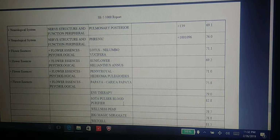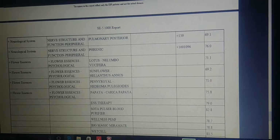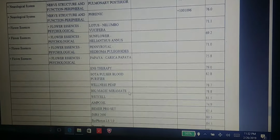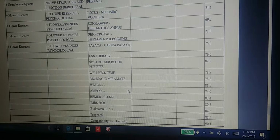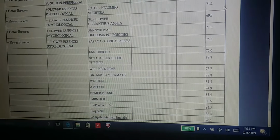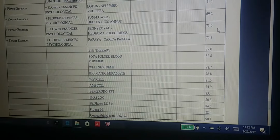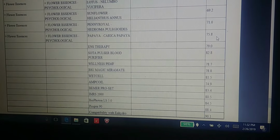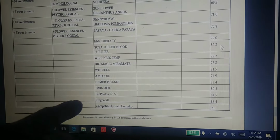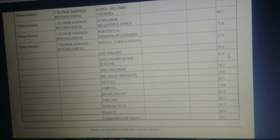And then we went into solar flower essences, and the flower essences, psychological, what would benefit brother for what he's embodying. The lotus flower essence, sunflower essence, and pennyroyal flower essence, and papaya flower essence. So this is a part where brother had asked us what would be good and beneficial for him and compatible.